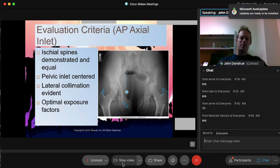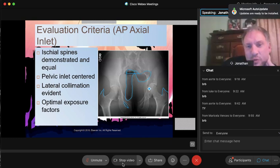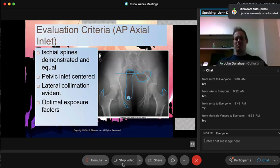By the way, does anybody know what this is? Anybody know what that is? No. Nobody knows what that is. Is it the sigmoid or the rectum? It's sigmoid going to rectum. Rectum being down here, sigmoid up here.